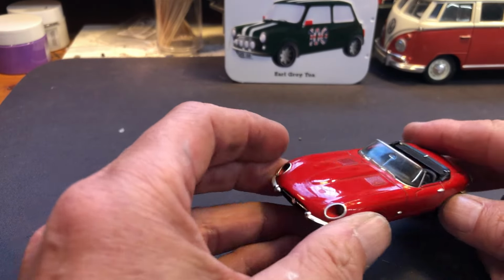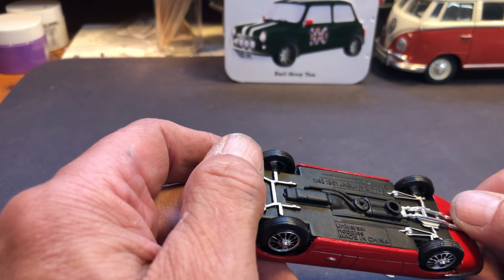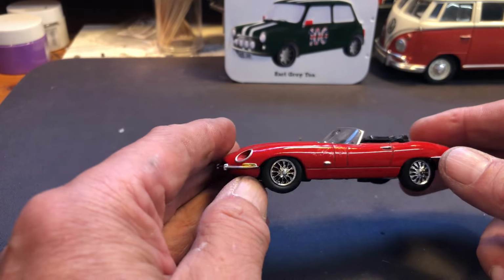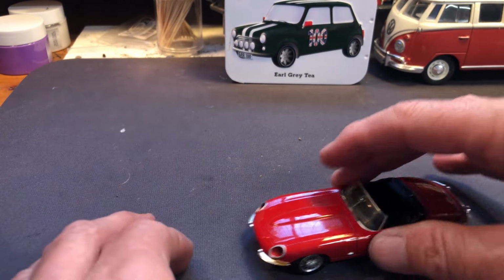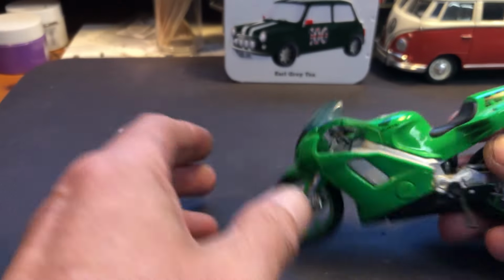Also in that auction lot is an E-Type Jaguar convertible. 1961, 1/43rd scale. Universal Hobbies, made in China. And it's quite nice. Nothing needs doing to him. Let's see what we got. Oops. Then we had a bike.